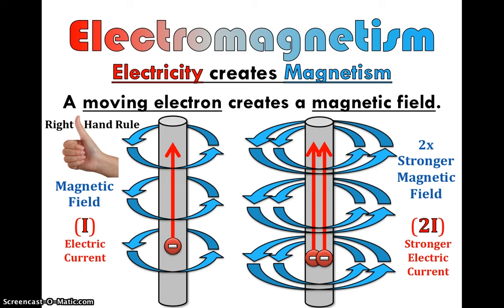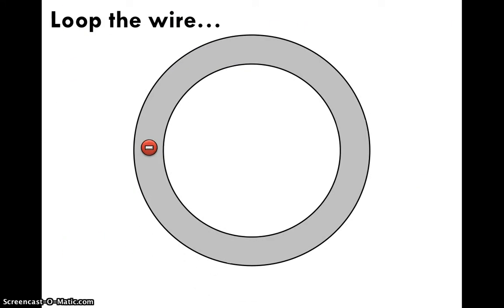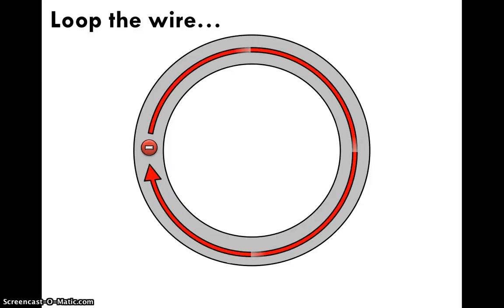So if you want to generate very large magnetic forces, all you've got to do is put a huge amount of current through your wires. We don't necessarily want to do that in the lab because large current means large danger. So rather than making strong magnetic forces with large currents, instead we'll just take a low current and we'll apply it over and over and over again by looping our wires. So now I'm going to have you imagine that wire from the previous example looped into a circle. The electron will now travel in a circular pattern and it'll create its own magnetic field based on its travel.